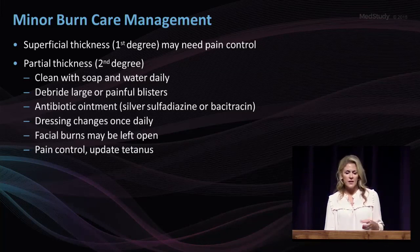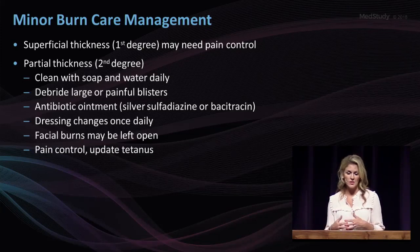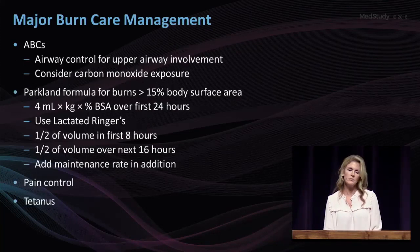For minor burn care, first-degree burns, it's really just pain control, and second-degree burns are not really different. You want to clean with soap and water, debride any particularly large or painful blisters, and use antibiotic cream like silver sulfadiazine or bacitracin. The only thing about silver sulfadiazine is that it can leave a silvery dark residue, so you don't want to use that on the hands or the face. Bacitracin is fine there. Daily dressing changes, pain control, and updating tetanus.